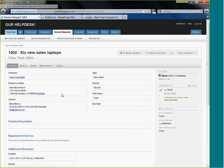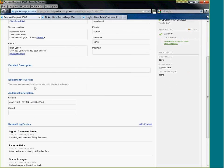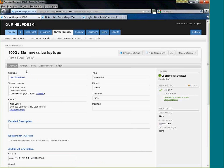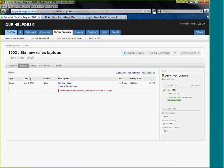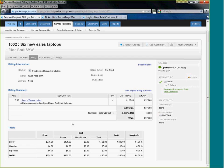Let's drill into the service request. I'm going to get the overview of the service request. A lot of information just from scrolling through the ticket, but I want to really look at specifically the items. So the item's 3 hours. Here it is, it's billable. Good. I look at billing. Here's our 3 hours of service labor. If I've done this correctly with the price and the cost, I can now see our profitability. 64%. We made $240 from sending Teddy out to Pikes Peak BMW today.